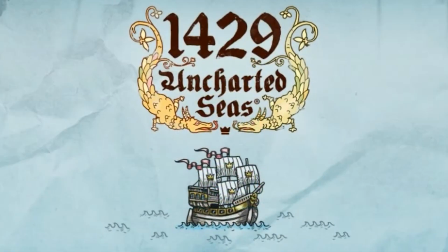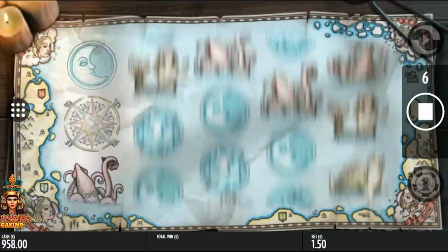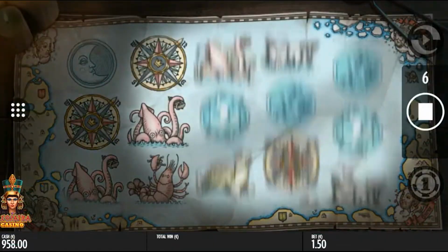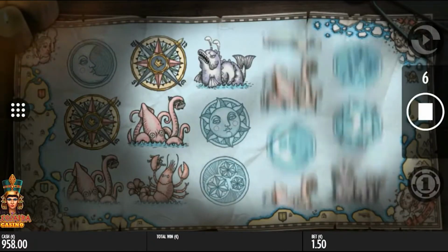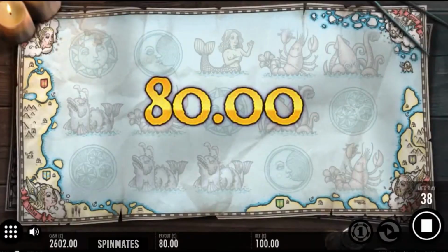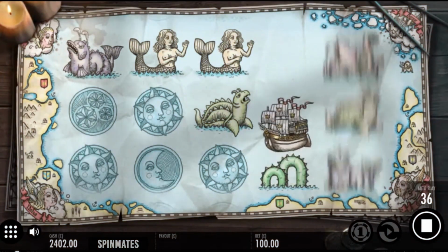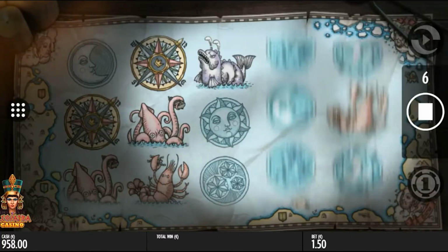Developed by Thunderkick, 1429 Uncharted Seas features a beautifully illustrated nautical theme with hand-drawn art that looks like it belongs in a storybook. But don't let the visuals fool you. The real story here is the math. The RTP on this machine sits around 98.6%. That means the house edge is barely over 1%, which is closer to blackjack territory than typical slot territory. For comparison, most slots give the casino a 10% to 15% advantage. Uncharted Seas cuts that down to almost nothing.